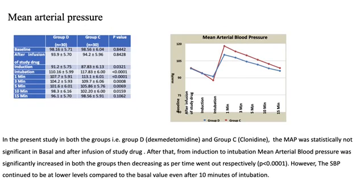In the present study, in both the groups, that is group D and group C, the mean arterial pressure was statistically not significant at baseline and after infusion of the study drug. After that, from induction to intubation, mean arterial blood pressure was significantly increased in both the groups, then decreased as time went on. However, the systolic blood pressure continued to be at lower levels compared to the basal value even after 10 minutes of intubation.